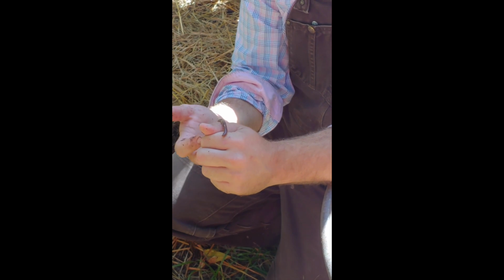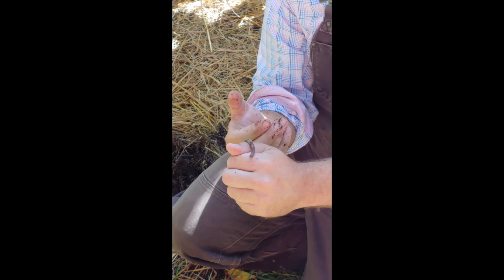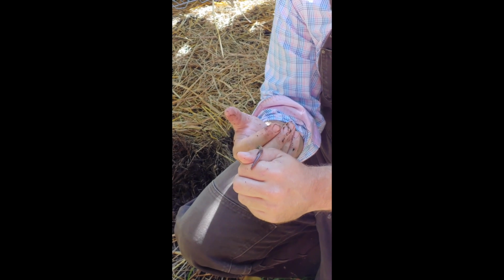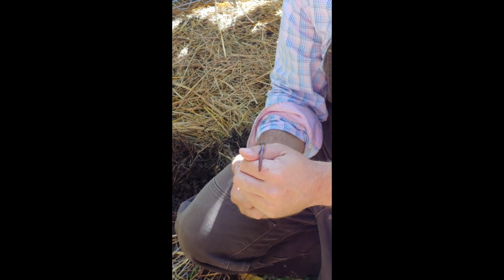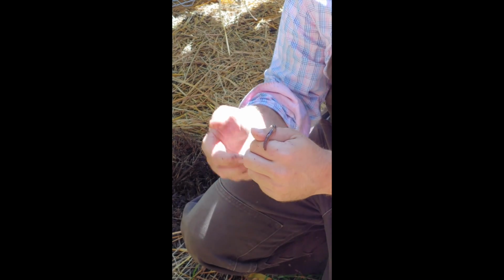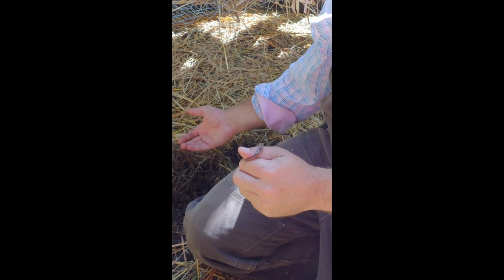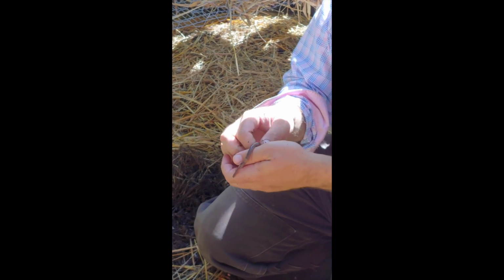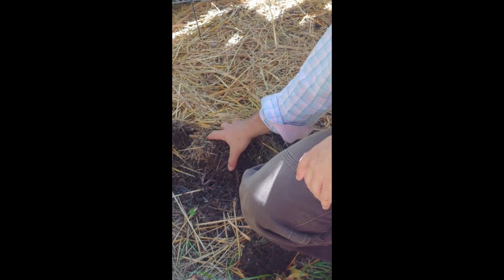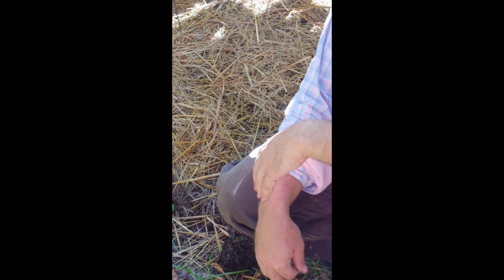Stu Campbell calls earthworms animals that are basically cows feeding off of bacteria, like grazing off of bacteria. Because there's so much bacteria in rabbit manure, it's a great way to attract earthworms. And when I take this and throw it on my garden, they get into my garden and make my soil into a better place to raise plants.